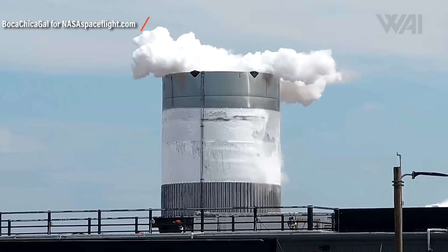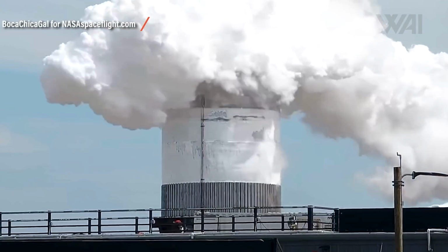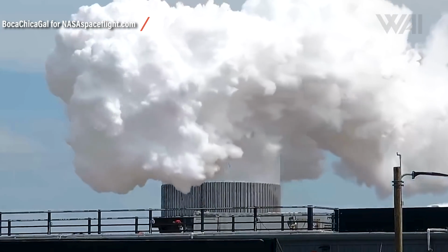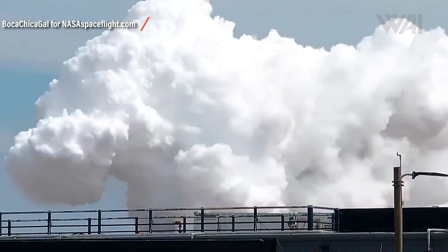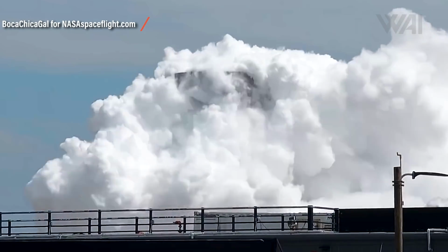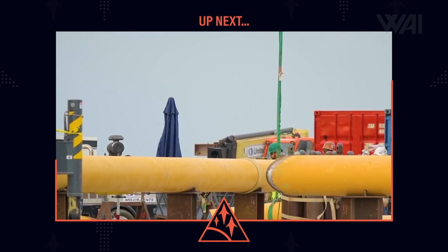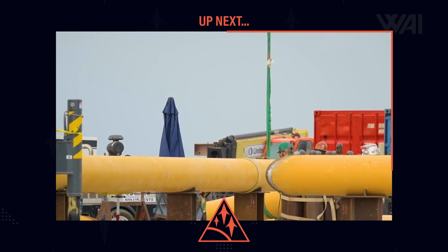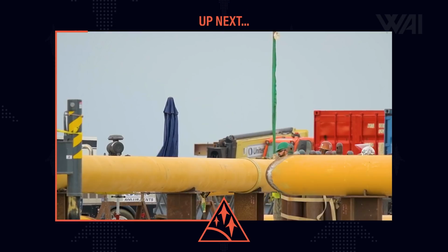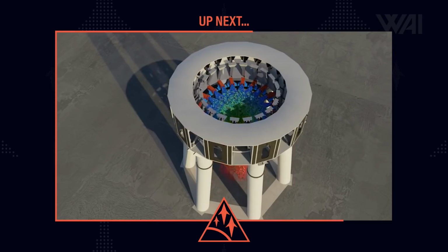While the cryogenic nitrogen is being pumped into the tank, and while BN2.1 is being pressurized, hydraulic rams under the tank press up with immense force to simulate thrust from the Raptor engines that will fire while the real deal is launching for the first time. Progress, progress, progress. Next up, we're going to take another close look at some yellow mystery pipes and the latest knowledge about the SpaceX orbital launch pad sound suppression system.